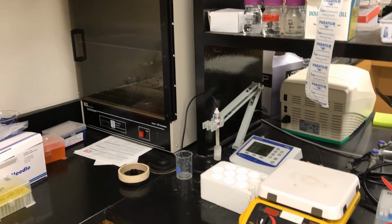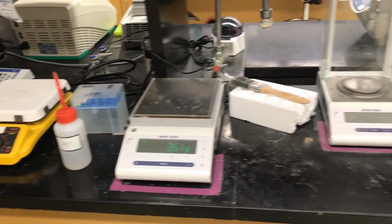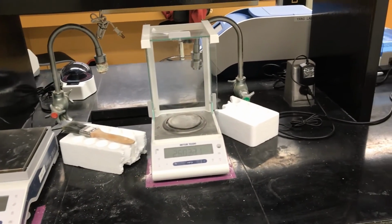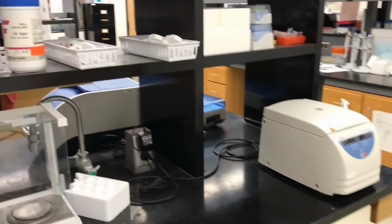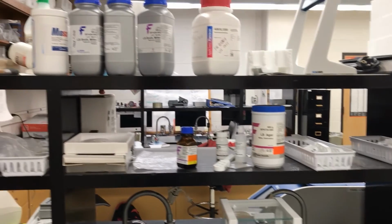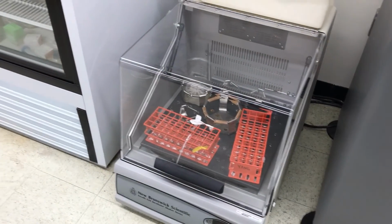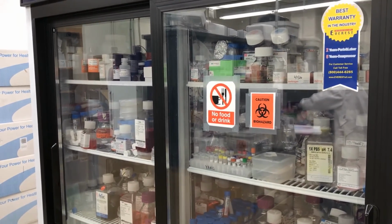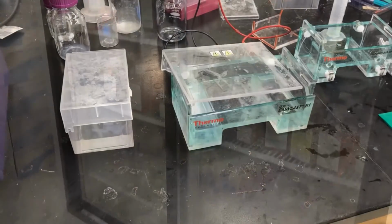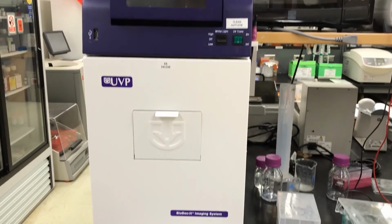Like most labs, we have an incubator, a heating plate, a weight scale, and an enclosed weight scale for more precise measuring, and a microcentrifuge, in addition to several other centrifuges we have in the lab. We also have a number of chemicals for mixing components together. We also have a shaking incubator, as well as a 4 degrees Celsius lab fridge that we usually store our infection media in. We also have gel electrophoresis kits, as well as a UVP viewer, which allows us to see the highlighted bands.